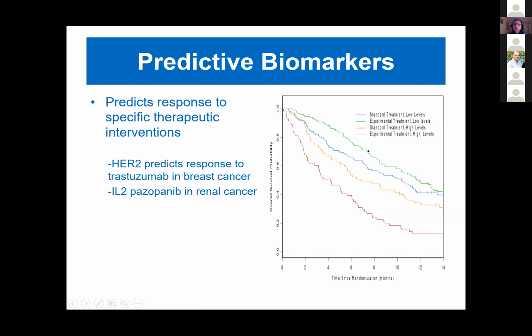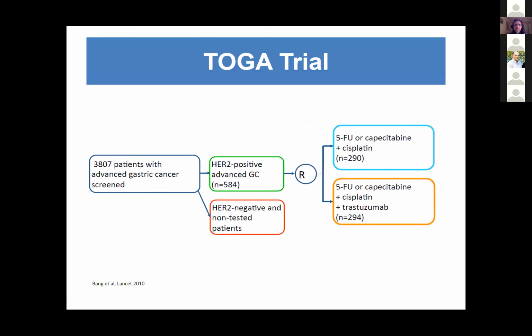This includes the treatment and the biomarker. For instance, here the blue line is the standard treatment with low level of the biomarker, whereas the green line is the experimental arm with low levels. And as you can see, the experimental arm with high levels in this example was worse. This is actually coming from a real study in renal cancer, and we noticed that the absence of the biomarker was a good thing. So patients who had low levels and were treated with the experimental therapy did better. So they were considered a predictive biomarker.